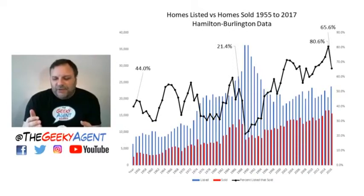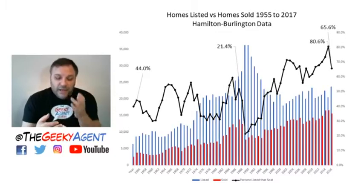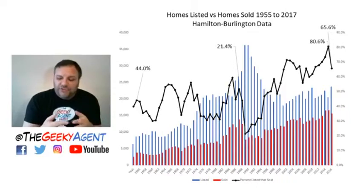But then that really rebounded fairly quickly. I mean, quickly being relative terms, it took about a decade for things to get really going again. And if you have a look at not 2017, but 2016, that was sort of the peak for us. So in 2016, just over 80% of all the homes that were listed actually sold within that same year. So really high demand, properties were selling through, and we actually took a dip last year.